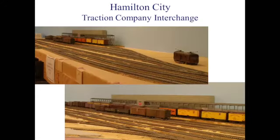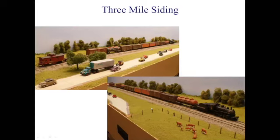This is the traction company interchange. I have an ice deck in the back where the reefers have to be iced before they go up to the packing sheds. And again, when they come back they go to interchange. And the traction company interchange, these 3 tracks here. 3-mile siding, I wished I could have built it longer. I can use it as a packing siding if the trains are no longer than 8 or 9 cars long.